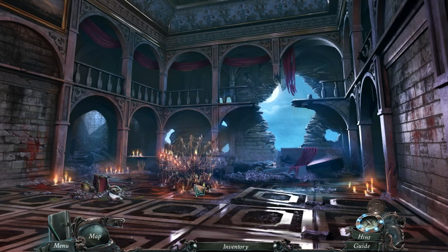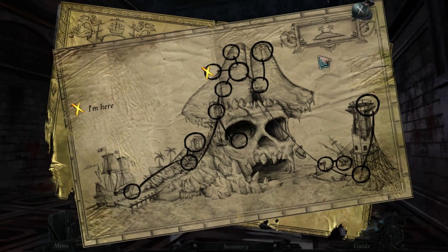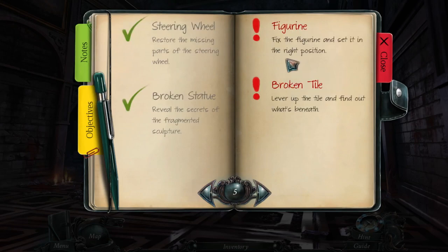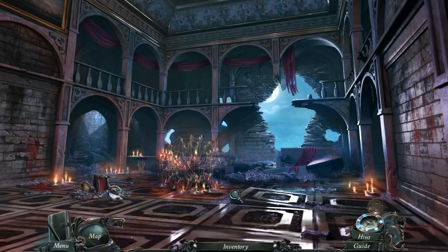So I was thinking about it, and I think I'm going to have to go through every location and just check to see if I've missed something. What are our tasks? We need the dragon scale to finish the voodoo recipe. And we also need to find the figurine, the figurine's arm, and something to move this broken tile in this room. So there are a couple of things that we need to find, or maybe one thing will lead us to doing each of these, and we'll find the pieces in between. Whatever. Point is, we need to go through and figure out what that is.